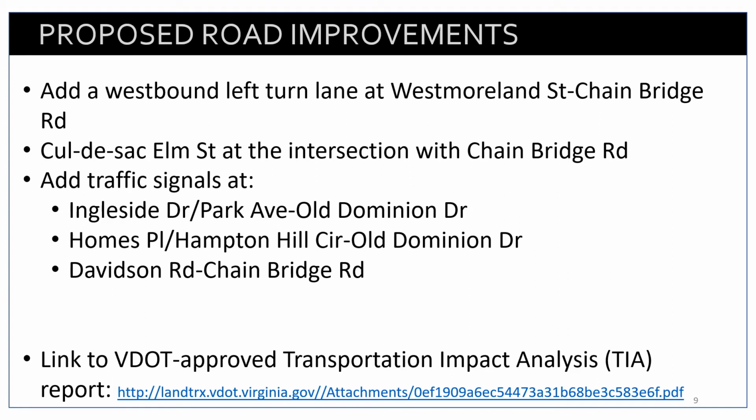The Westmoreland Street left turn lane can be added within the existing right-of-way by converting the through lane and adjusting signal timing. New traffic signals are also proposed at 3 intersections to reduce delay. These improvements would be built over time as needed.